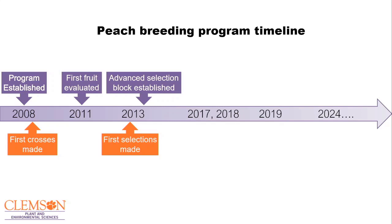We looked for them in a few years in the advanced selection block, and the first selections, that we call SC1, 2, and going down the numbers, we sent and distributed to several places: Arkansas, Alabama, and Clemson, just to look at how they would perform, because I was mostly concerned about bacterial spot.